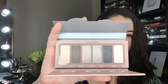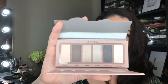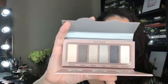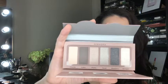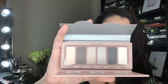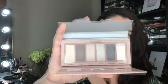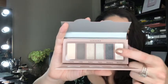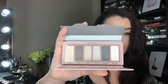So we've got Chantilly, Cafe, Praline, Pecan, Blackberry and Meringue. So all fairly good looks. You can use your darker ones to create a little bit of a stronger look or the lighter ones to go for nude every day. And purse-sized, like a quad. This is better than a quad. There's 6 of them. That's better than a quad.